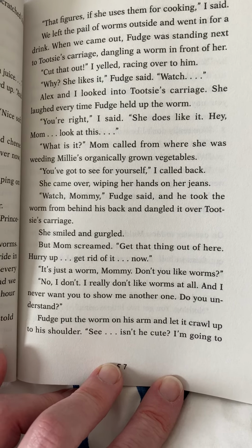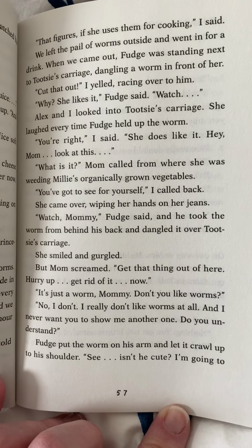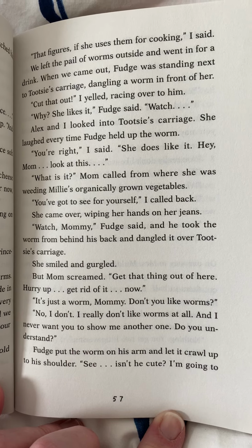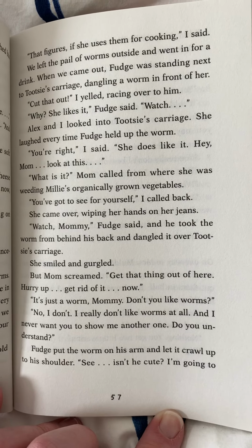"Watch, Mommy," Fudge said, and he took the worm from behind his back and dangled it over Tootsie's carriage. She smiled and gurgled, but Mom screamed, "Get that thing out of here! Hurry up! Get rid of it! Now!" "It's just a worm, Mommy. Don't you like worms?" "No, I don't. I really don't like worms at all. And I never want you to show me another one.